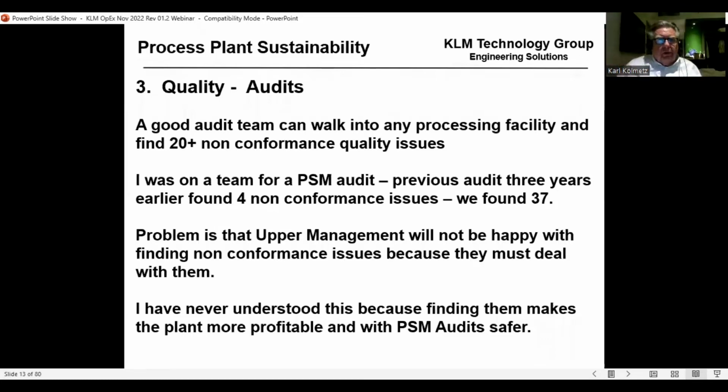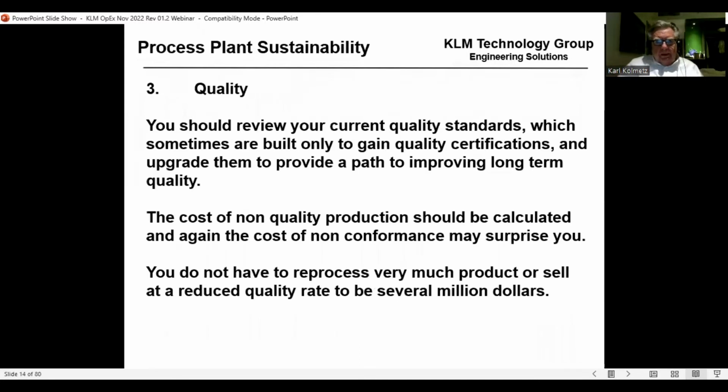Go do a real audit, particularly for safety. Go do a real audit. You should review your current quality standards and upgrade them to have a path to improve long-term quality. Again, the cost of non-quality production should be calculated. And again, it's going to surprise you what that non-conformance is going to cost. You do not have to reprocess very much product or sell at a reduced quality rate to be several $1 million a year. Okay.